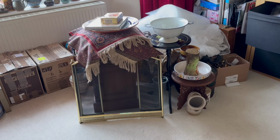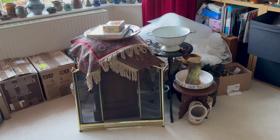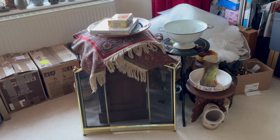And then I need to tackle this pile of stuff. Most of that is going to Louth, so it just needs pricing, but that still takes time, doesn't it? And as I say, I want to sort those baskets out and get them listed on eBay.